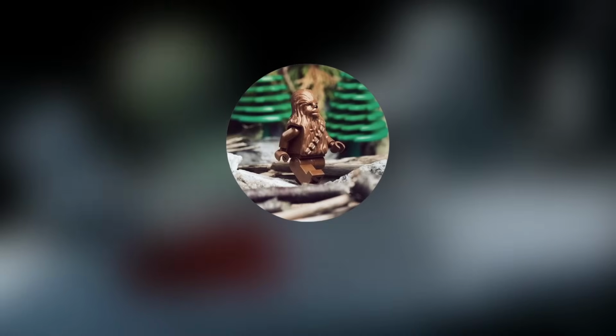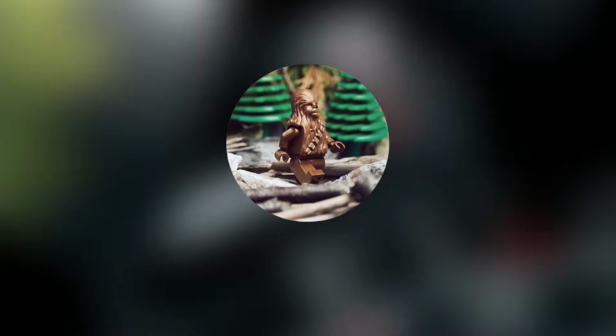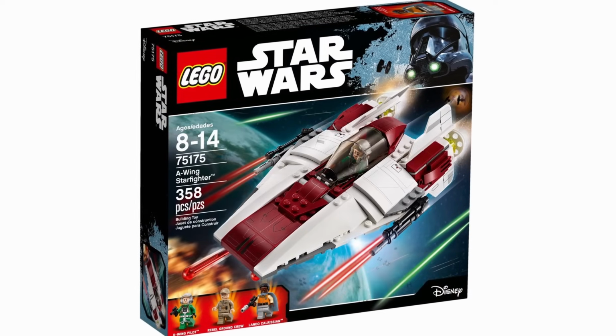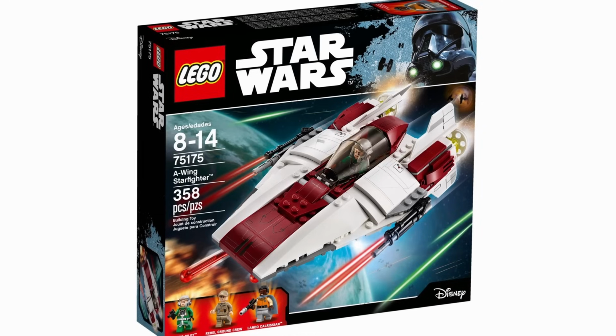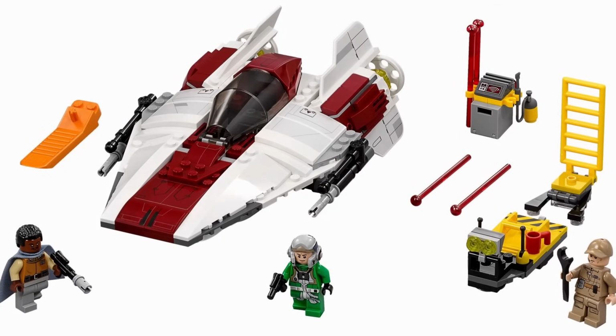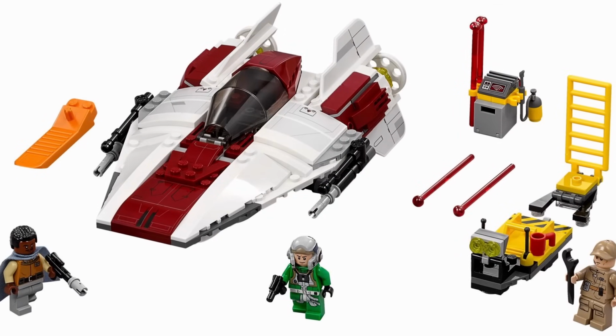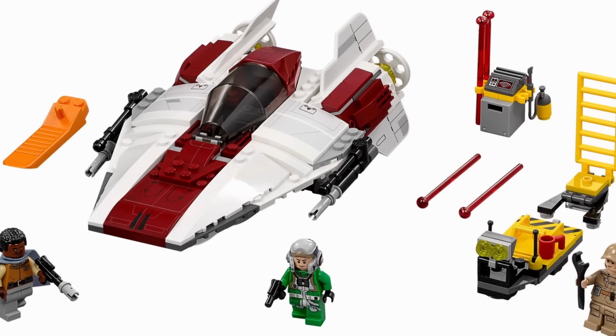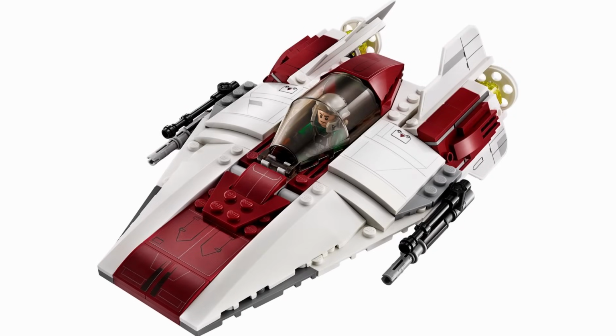And now moving on to the number 9 spot, I have the B-Wing's companion starfighter, being 75175 A-Wing Starfighter. This set was released on January 1st of 2017 and then retired on July 31st of 2018. It has 358 pieces and had an original retail price of $40 US. However, if you want this set new sealed in the box today, it is now going for around $120 to $150.